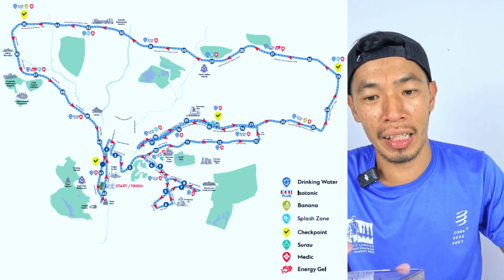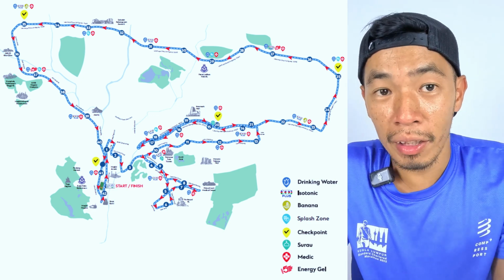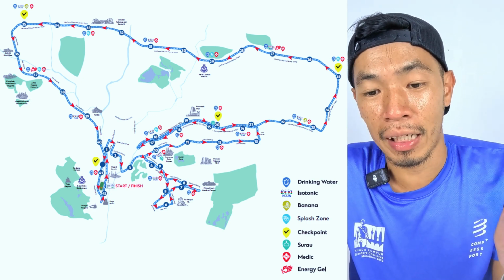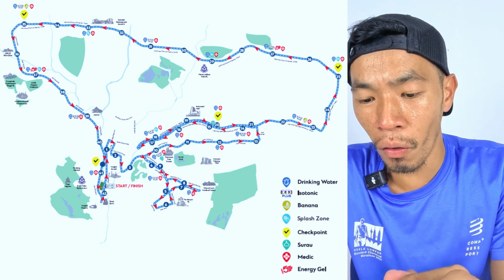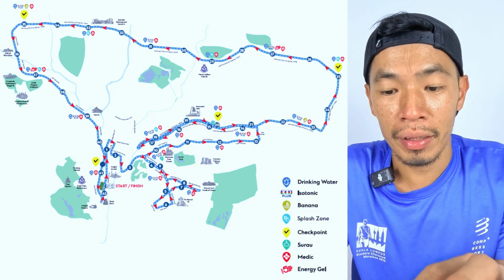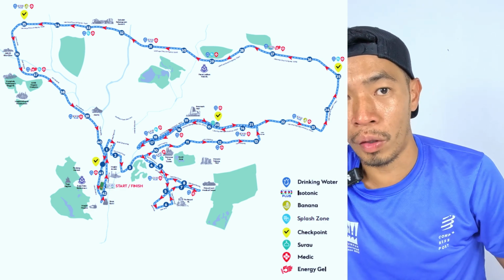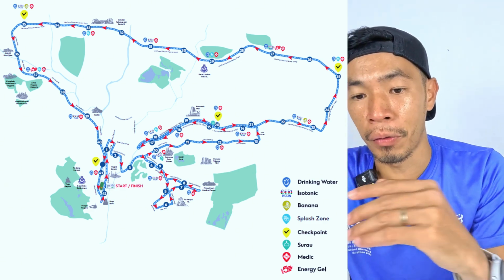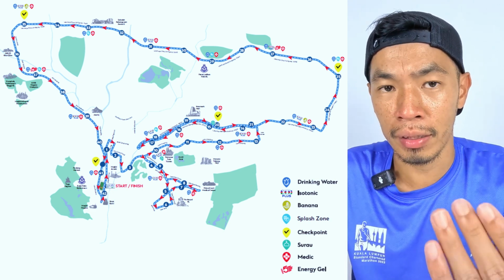The famous Jalan Kuching is more or less down and up a bit. Once we enter Jalan Kuching, that is after the 35km, 36, 37, 38, all the way down to the 40km. It's not all the way downhill, you will go up and down, up and down. There is a hi-fi gel at the 37km.